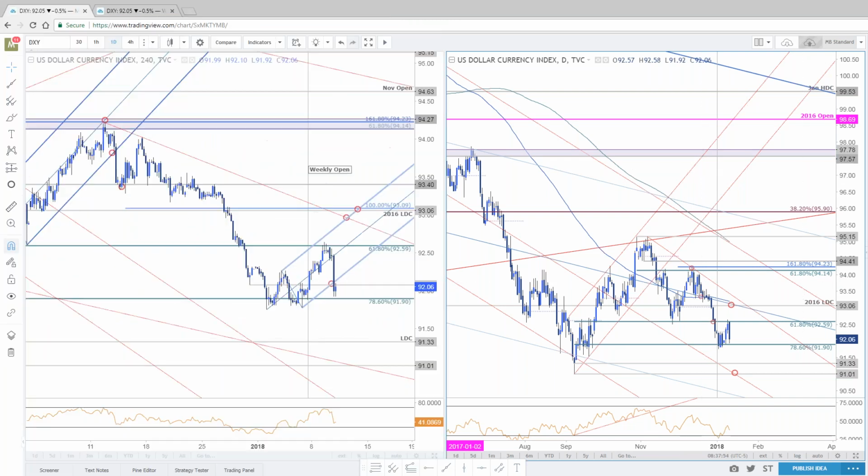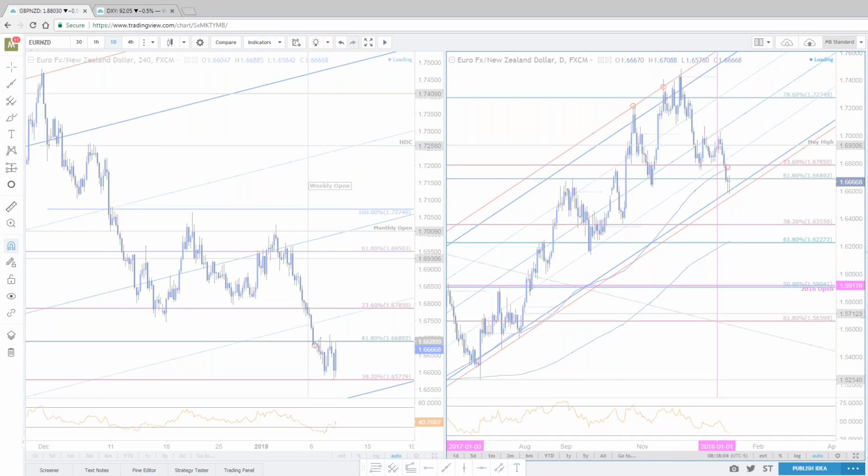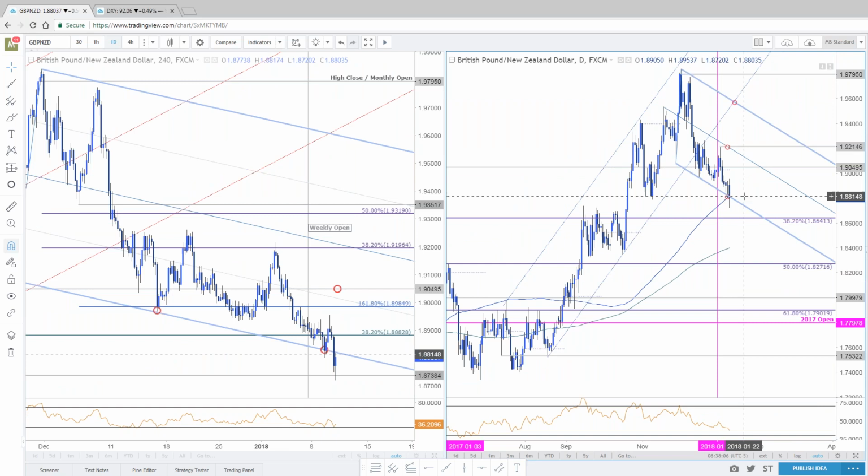Here's what pound Kiwi looks like. Oh, by the way, Euro Kiwi also at a huge level, but we'll come to that if we have time later. Pound Kiwi's right here. So here's what's happening now, okay? This is where you need to sit on your hands. If you were in that trade with me and you're out, we don't do anything here. We still could be right. This still could recover, close above this region, and start to mount an assault.